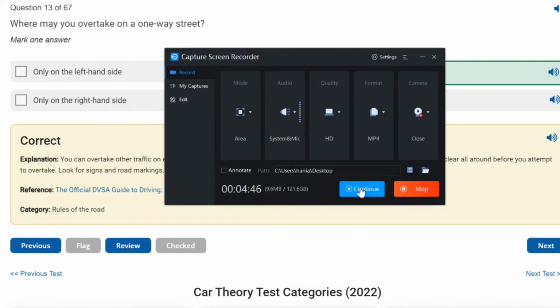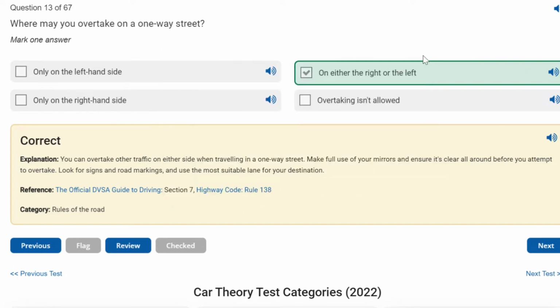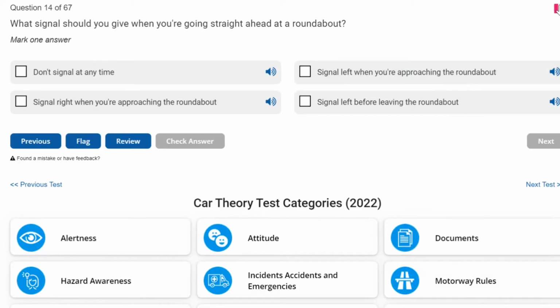What signal should you give when you're going straight ahead at a roundabout? Don't signal at any time. Signal right when you're approaching the roundabout. Signal left when you're approaching the roundabout. Signal left before leaving the roundabout.